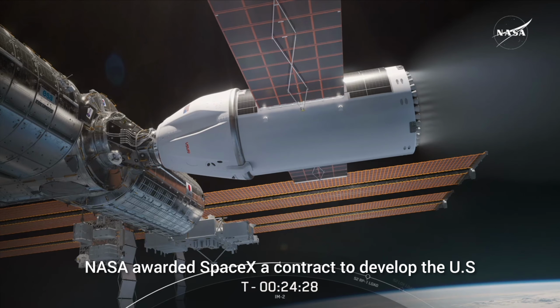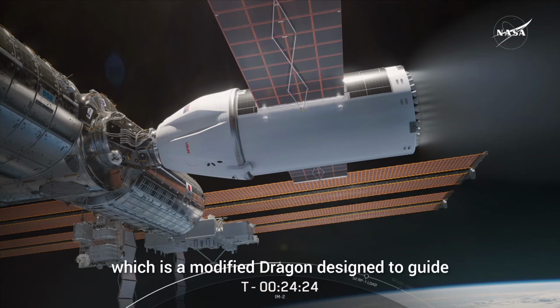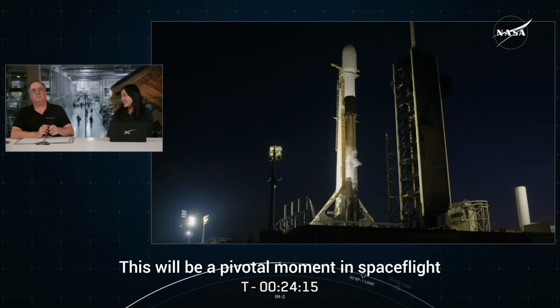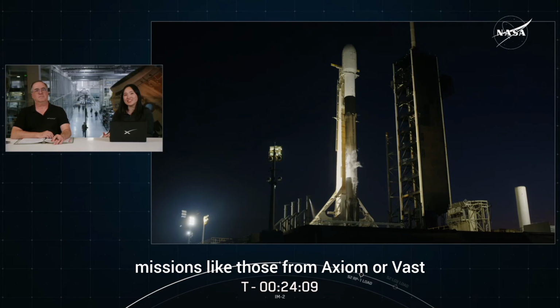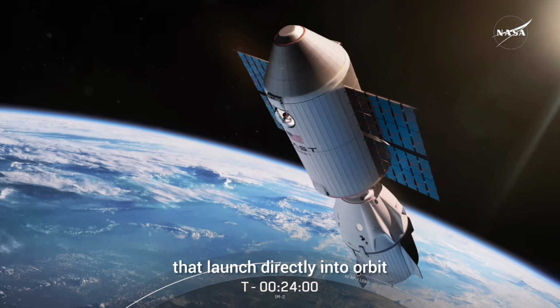NASA awarded SpaceX a contract to develop the USD orbit vehicle, or USDV, which is a modified Dragon designed to guide the ISS through a controlled re-entry into Earth's atmosphere. This will be a pivotal moment in spaceflight history, as the space station departs orbit and hands off the baton for future private missions, like those from Axiom or VAST, which is working on developing space stations that launch directly into orbit. And you can see that on your screen right now.